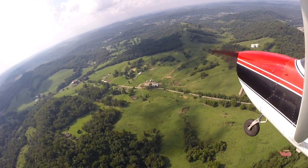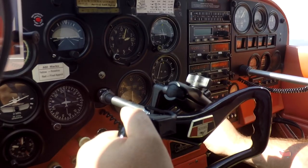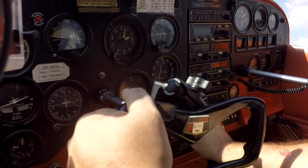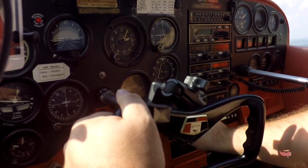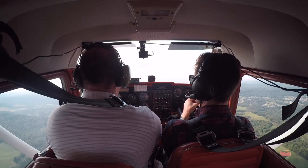And climb us away. Power's yours. Real slow on adding it up. There you go. Okay, go full. Carb heat off. Yep. Very good. So see, we could. You know how to slip? We'll work on those later. Yeah, I know you've probably done it on the sim. Opposite rudder and aileron inputs, and you'll drop like a rock.